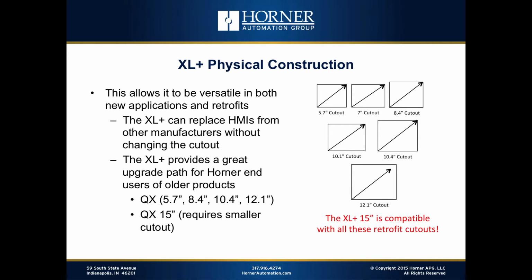This also helps us out in a retrofit scenario with an older Horner product as well. For many years, we sold the QX product line, which was a great line of graphics controllers that were sized anywhere from 5.7-inch all the way up to 15-inch. Well, the beauty of the XL Plus is, again, it can replace a majority of those QXs out in the field in a single model.